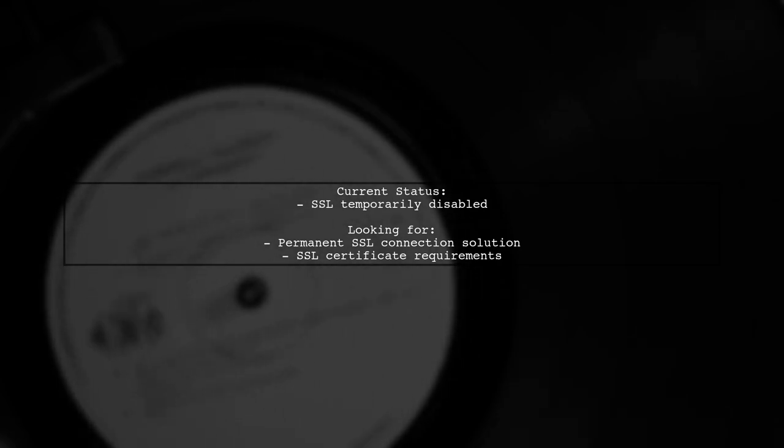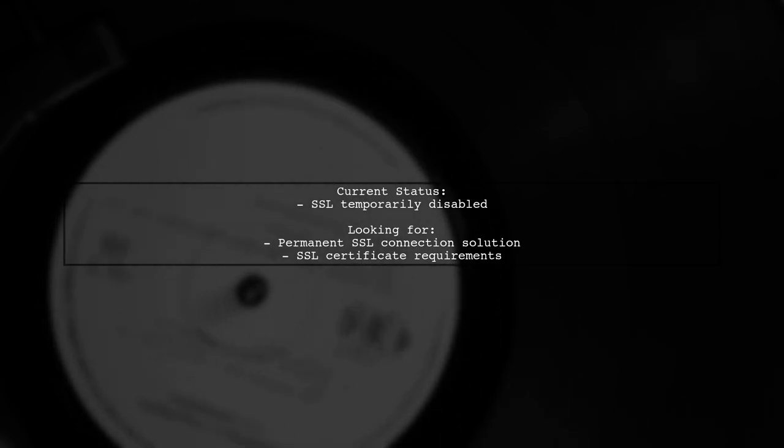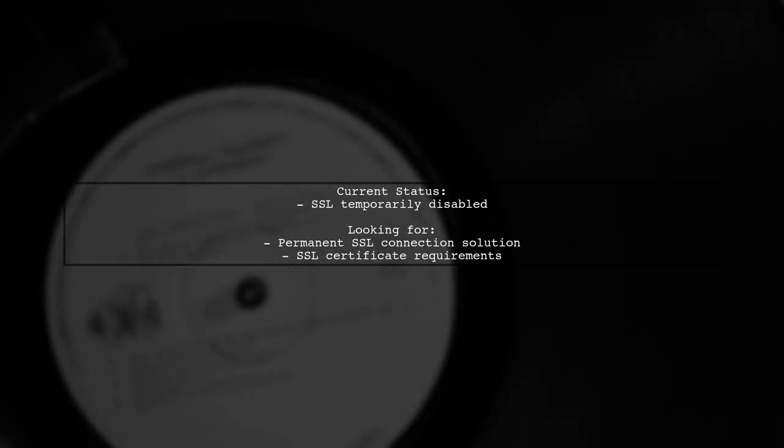Currently, our viewer has temporarily disabled SSL to get things running, but they are looking for a more permanent solution. They want to know how to properly connect to PostgreSQL over SSL from their Phoenix application, and whether they need to configure SSL certificates on their app server.